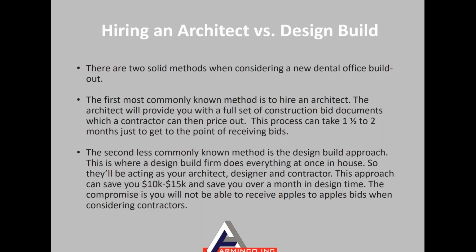You're still going to need to talk to your banker. You're still going to need to find the space. But once you've done these things, once you've got a budget in mind, that's when you bring in an architect. And the architect will check out spaces with you, will give you their opinion of spaces, and will put together a full set of plans with plumbing, electrical, mechanical, everything necessary to actually build out the space.